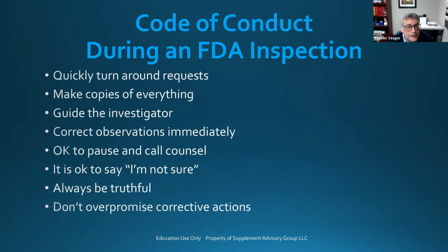It's okay to say I'm not sure. Absolutely. Yeah, I'm not sure. It's better than trying to elaborate on something you're not sure about. You can call your counsel, always be truthful. Yeah, and don't overpromise corrective actions.